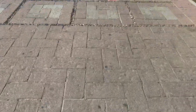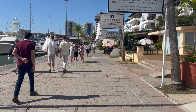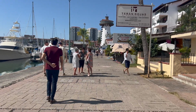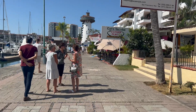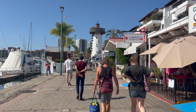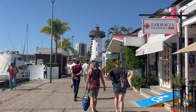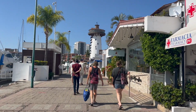And guess what, guys? We have nice flat walking area. No heels on this side, which is what a lot of people like about it here. And that lighthouse in the far end, there's a restaurant on top. Never been to it. Who's been to it and can tell me if they liked it or not?